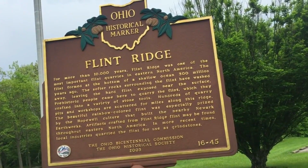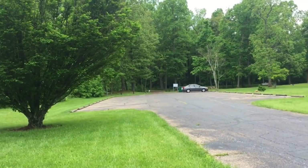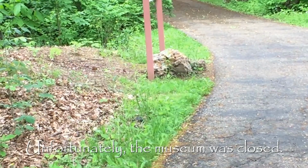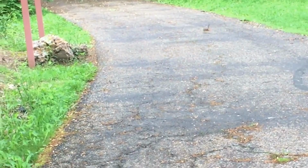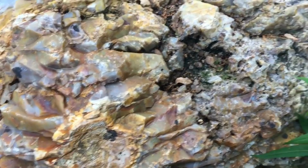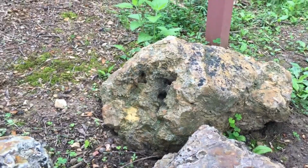Well, it looks like there's a trail over there to the museum. I'll check that out first. There's a little chipmunk in the path down to the quarry trails. There's another one right there. There's a third one. So here is what the flint looks like. This is right below the sign here.